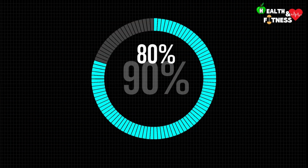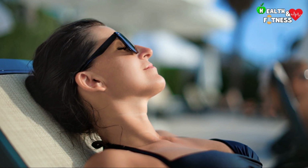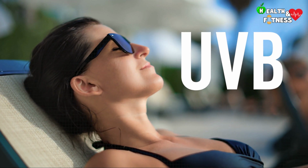The remaining 80 to 90% of vitamin D needs come from a series of chemical reactions that are triggered following exposure of the skin to UVB sun rays, ultraviolet radiation responsible for our tan.